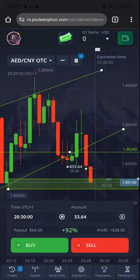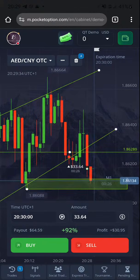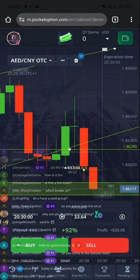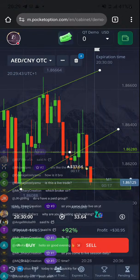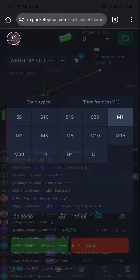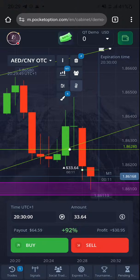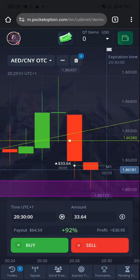Let me just mark this. If I lose this trade now, I'm wrong, but I'm not actually wrong, really. We have an evening star pattern. We have a doji break. We have a lower time frame entry right here. Everything screams that buyers are going to come in. So let's see how it goes.